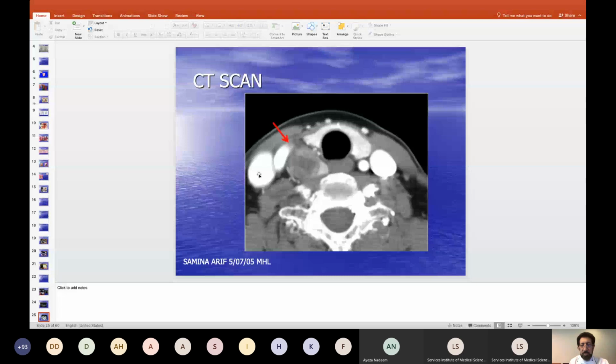Can anybody hear me? What is this vein? Internal jugular. This is the jugular vein. This large one is the external jugular vein. And the vessel which is on the inner side is the carotid vessel. So this is the carotid sheath.